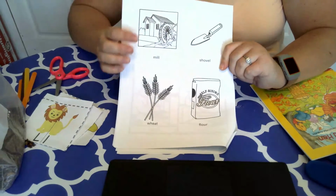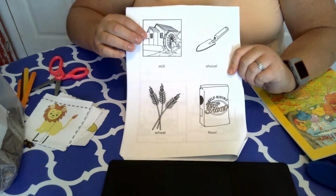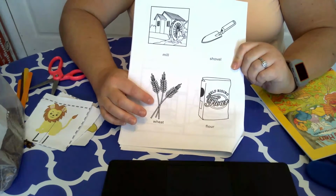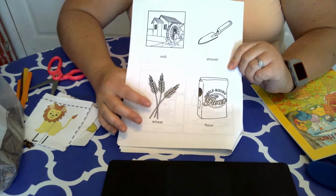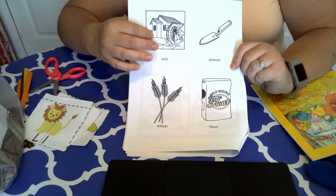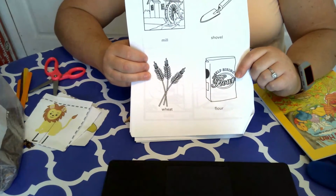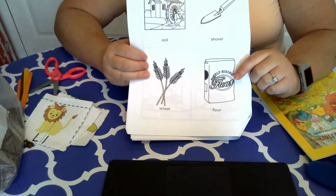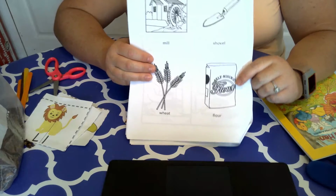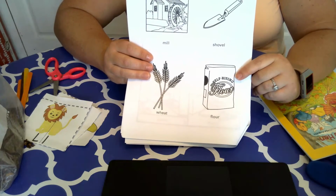And then right here, this is a new one. This place is called a mill. And a mill, and you'll see in the story, it's a place where you would take your wheat. So these are wheat plants. And you'll take your wheat plants to this mill, and they will grind it up until it's a powder. And that powder is called flour. And what do we use flour for? That's right. We use flour to bake with. We can bake cakes. You can cook pancakes. You can make fried chicken with flour. There are all kinds of foods that use flour.